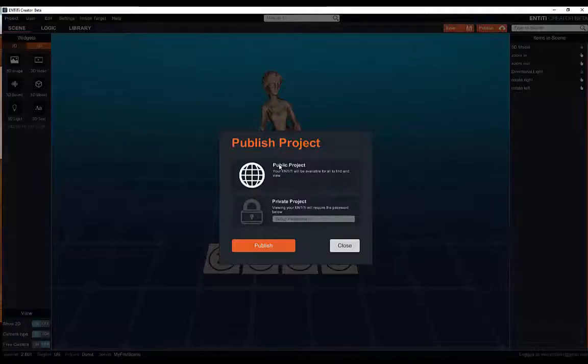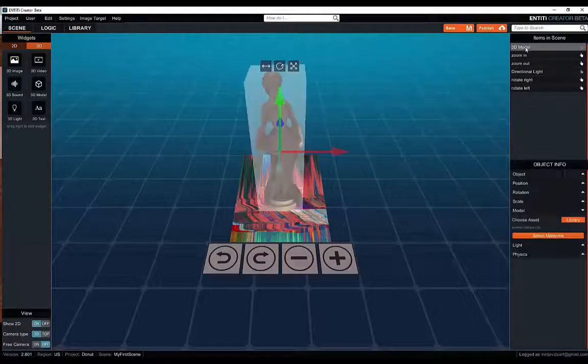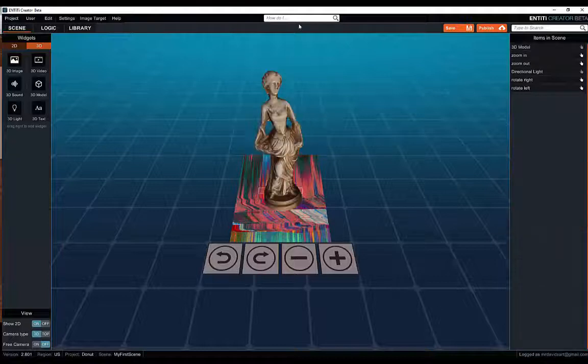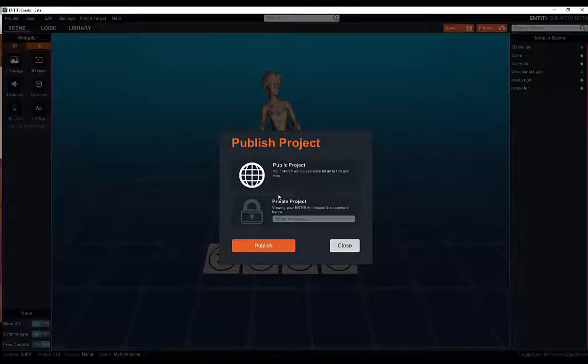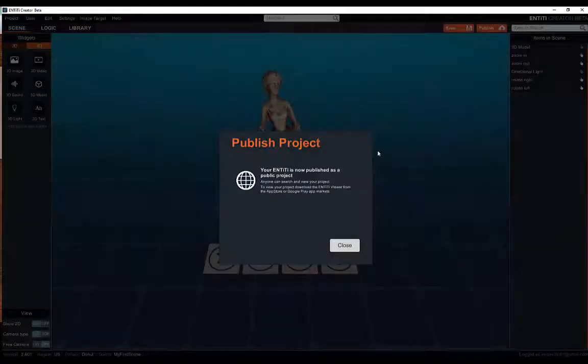You can choose if you want it to be public or private. Actually, I'm going to click on close. I'm going to make sure that I actually, where is this? No, this is named. Never mind, we've already named our scene. So we'll just go to publish, and I'm going to publish mine public. And then from here I'll show you how to actually get to your object within the app. So you can see that it's now published as a public project.